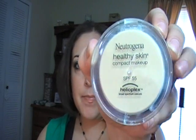Everyone, it's Jill, and today I'm going to be telling you what I think of the Neutrogena Healthy Skin Compact Makeup. It looks like that. It has an SPF of 55.